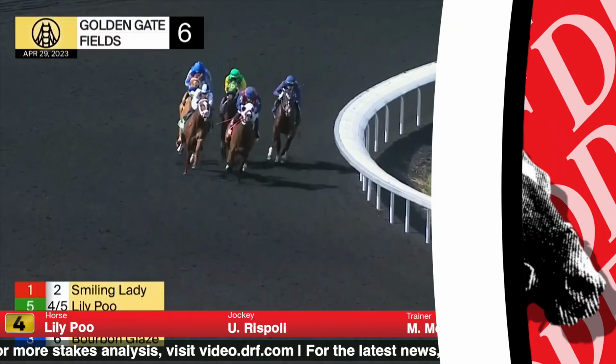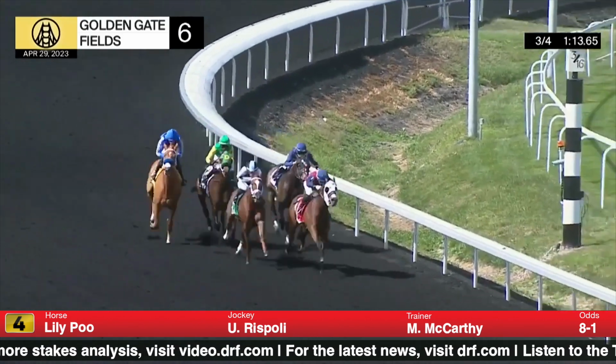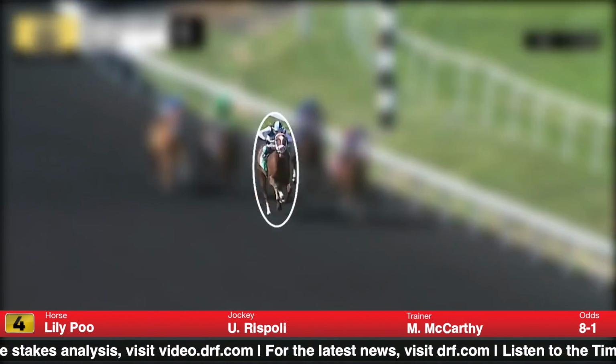The number 4, Lily Pooh, is an interesting horse. Now in the barn of Michael McCarthy in those last 2 starts. Eclipse Thoroughbred Partners saw something that they liked in this one and got involved. They tried her at 7/8 at Santa Anita 2 starts back. She didn't fit well, but we'll take a look at that most recent effort. They took her to Golden Gate. They got her on the synthetic up there.